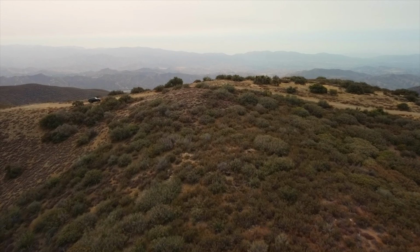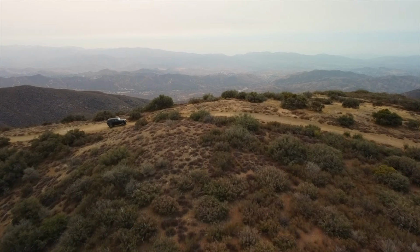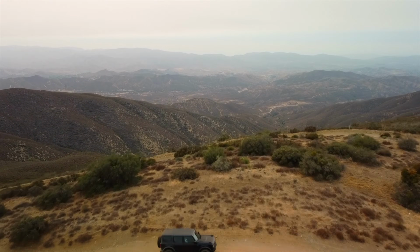This shouldn't be that bad. Oh yeah, this is super easy. I'm in 4 high still. Front is not locked. And we're just cruising, man. Absolutely cruising. I'm really impressed with the handling of this off-road. Very smooth, very capable, tons of traction with these Goodyear, definitely not Wrangler tires, wink. Awesome. So good.